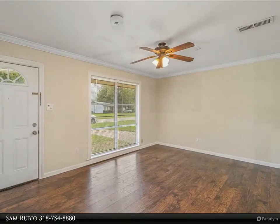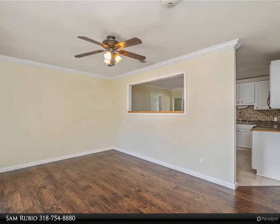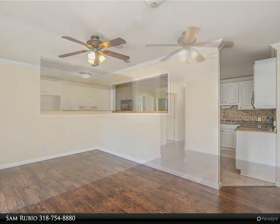New wood flooring. Carpet in bedrooms. All kitchen appliances stay with the home. 1 covered carport. Large fenced in backyard. This would also make a great rental for someone looking to add to their portfolio.